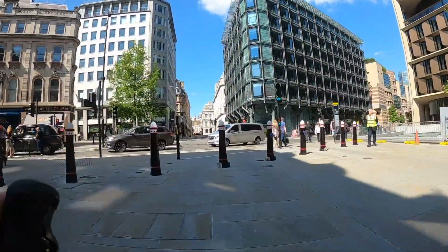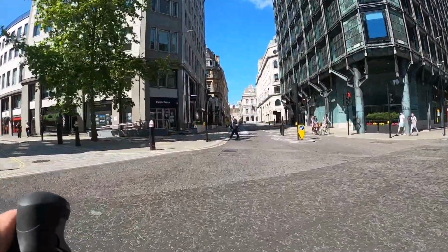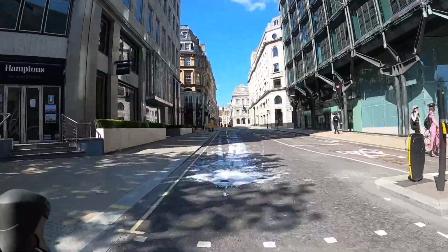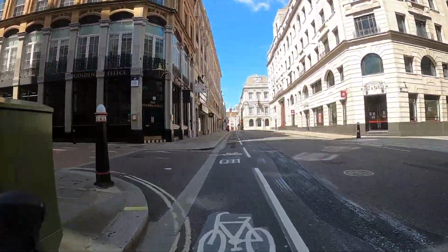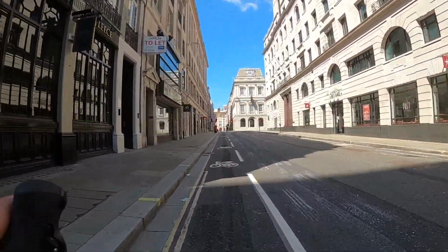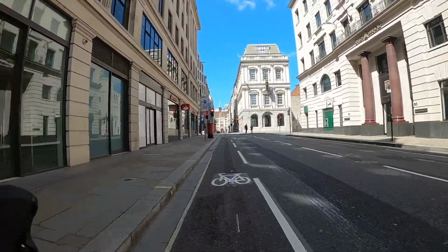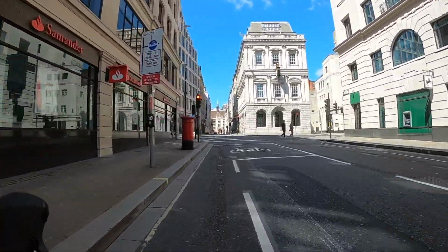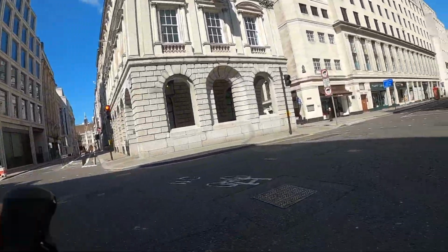There's actually a cycle crossing here. You can see that green light with just bike lights, and that lets us know that we can go out here. And you're now on a street which appears to have no cycle infrastructure at all, but this is actually part of a massive low traffic neighbourhood that the City of London has introduced. So there are a lot of closures, particularly timed closures from 7 a.m. until 7 p.m., the time where there would be any traffic.